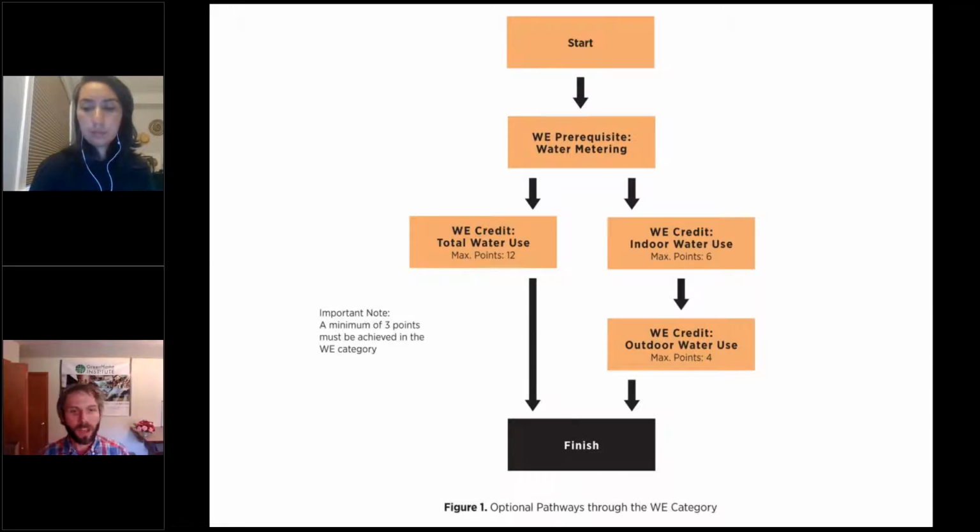So if you decide that you want to continue down the prescriptive route on the right side there, you can track the efficiency ratings and WaterSense certification of toilets and all that. And then for outdoors, you can track the percentage of native adaptive plants versus the percentage of turf, and that's one way. The way I would really encourage you to use, and the way to pick up a lot more points, is on the left side there, which is to use the total water performance pathway, and that is where this tool comes into play.